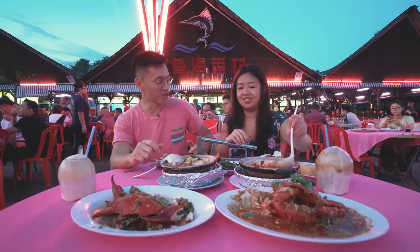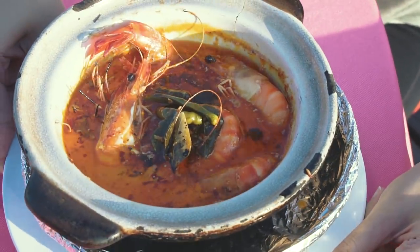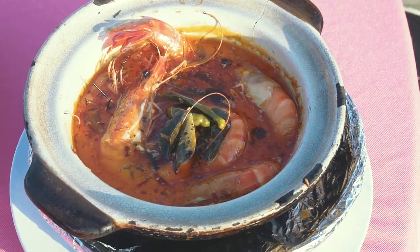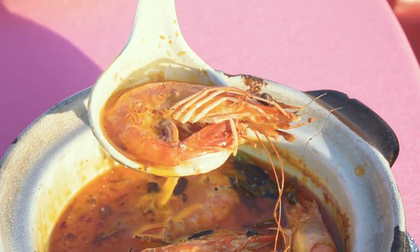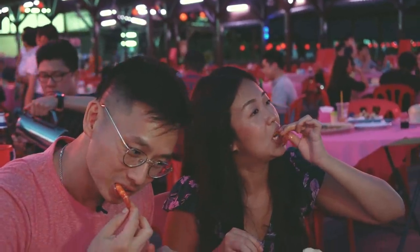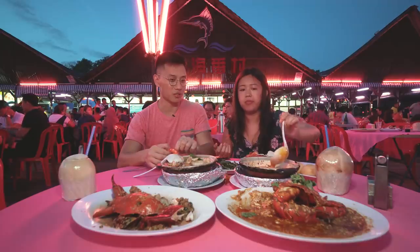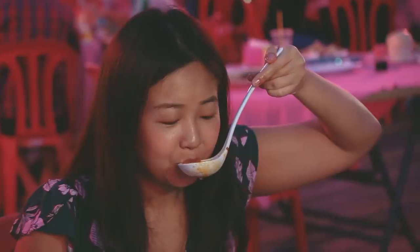Shall we move on to the prawns? Yes, oh my goodness. I was really excited for this one. It's called Indonesian prawns and I've never heard of a dish like that. A bit like a laksa, don't you think? It's so much sweeter, so much more fragrant. I don't know what ingredients they have inside, but it tastes so good. And the spice they use is really similar to the chili crab, so it goes straight to the back of the throat. It's not too hot, but it's got that kick to it. I feel like I can even drink it with a ladle.